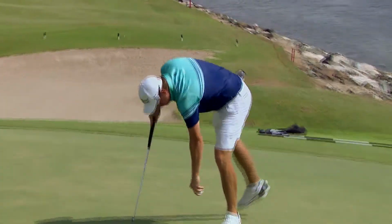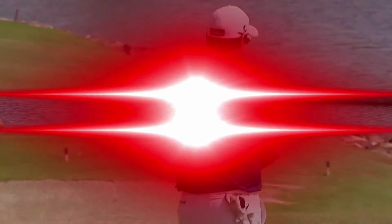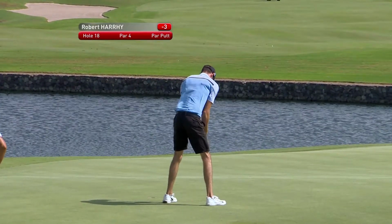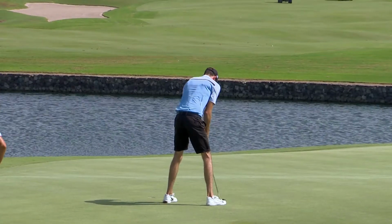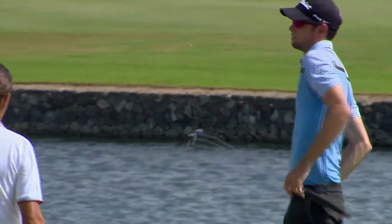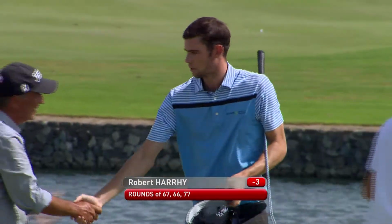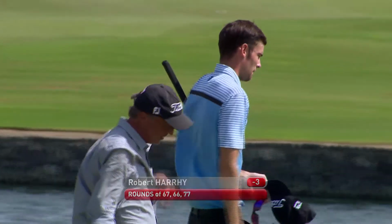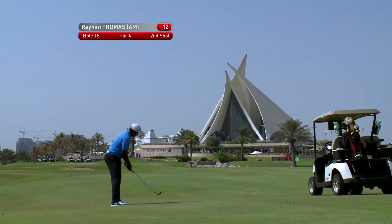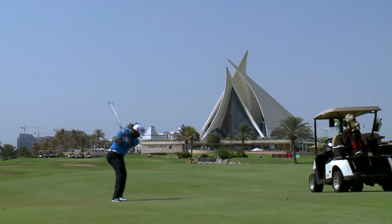Double bogey for MJ Kaiser. Well, he saunters away. But it's going to be game on down the last. Hari to finish. It's been a tough day. He does it though. Finishes 3 under par. It's been a decent tournament. Disappointing round of 77 though to finish. Now then, Thomas, middle of the fairway on the 18th. A shot back. What can he produce?